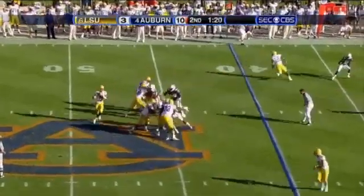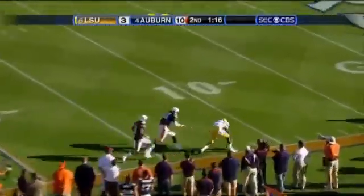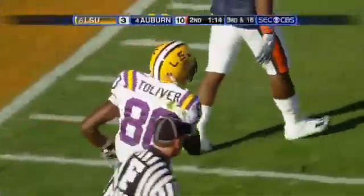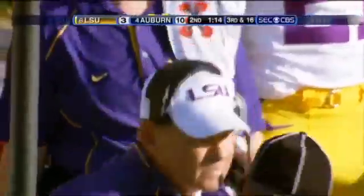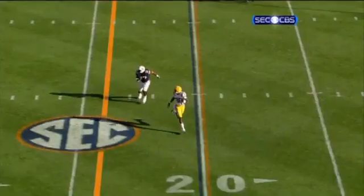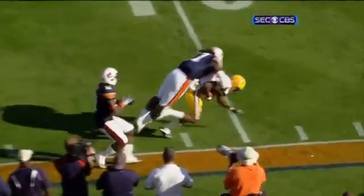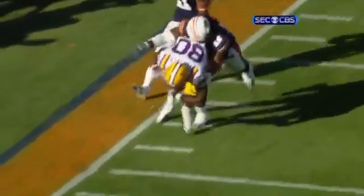Jefferson chased, fires it, man wide open. Oh. Tolliver drops it. Oh my. Did he grab it though right before it hit the ground? Well, the official says no. Very strong signal that it was incomplete. Oh, you can't do any better than this. Jordan Jefferson said, I'm not getting any help. A couple of my fault, but that one wasn't. Yep, that bounced off the ground, no doubt about it. Holy cow.